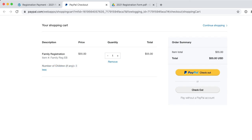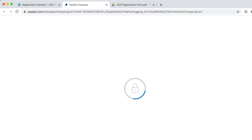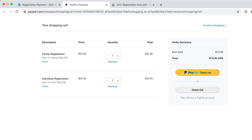So now if I click the continue shopping at the top, again, it's going to take me back to this page. Now I want to add an individual registration to this registration. So we go ahead and click add to cart. Brings us back to PayPal. Here we go. This looks a lot better. So we have our family registration at $55, individual registration at $20.